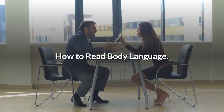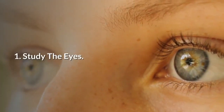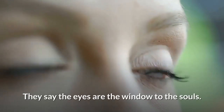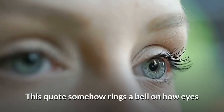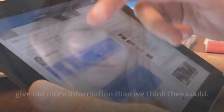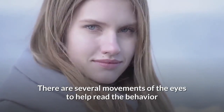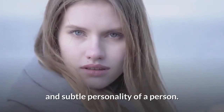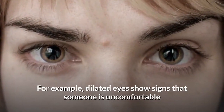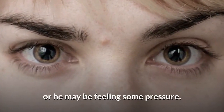How to read body language. 1. Study the eyes. They say the eyes are the window to the soul. This quote somehow rings a bell on how eyes give out more information than we think they could. There are several movements of the eyes to help read the behavior and subtle personality of a person. For example, dilated eyes show signs that someone is uncomfortable or he may be feeling some pressure.